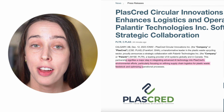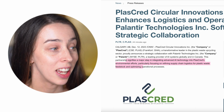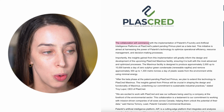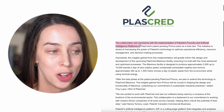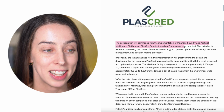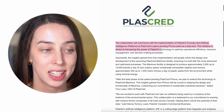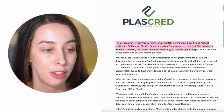So just in case you've never heard of this company before, because I know I definitely hadn't, they are a Canadian plastic upcycling company. The collaboration will commence with the implementation of Palantir's Foundry and Artificial Intelligence platform at pltr's patent-pending Primus plant as a beta test. This initiative is aimed at harnessing the power of Palantir's technology to optimize operational efficiencies, resource management, and decision-making processes.